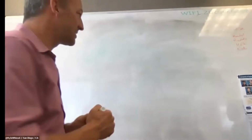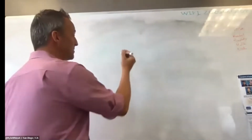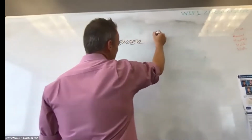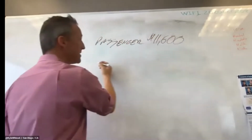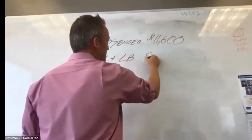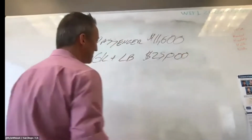And I didn't write the exact numbers down, but there's really 3 different categories, and I think I remember these numbers. So there's a passenger vehicle, and I believe the limit is 11,600, if my memory serves me correctly. Then there's the 6,000 plus pound vehicle. That's when the Hummers got real popular. Well, there's a Hummer rule that got put in place.